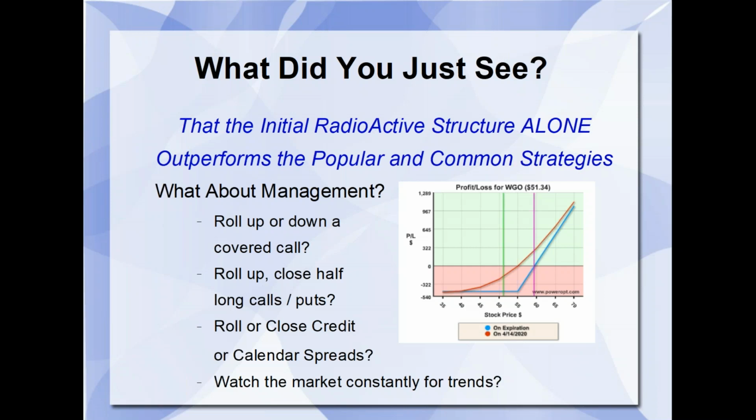I buy a call and the stock moves up. Hey, I can roll that call up. I can close half of the long calls, maybe sell a call against it to create that calendar spread, which no one said that they were doing. That's assuming, of course, the long call or the long put I bought was further out in time. So maybe 2 to 3 ways to manage those effectively.